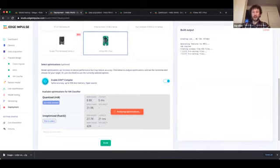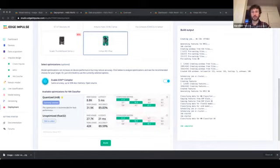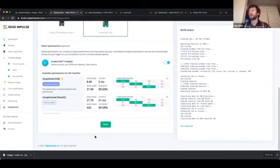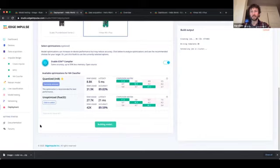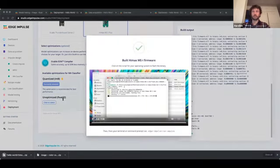And as before, I will flash this particular model to my board. So it's still creating. And once we have the library, I will flash. Okay, this is good. Building. And so now that I've got my binary created, I can open it.